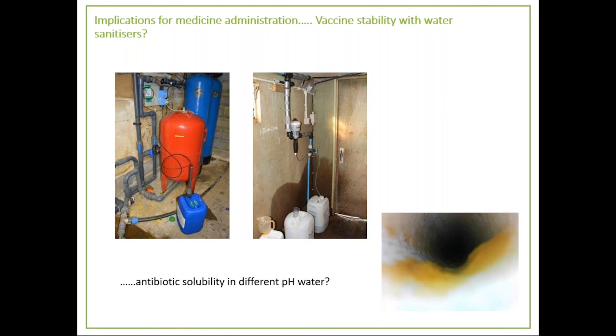The pH of water is sometimes being modified in different places on the farm, with acidification post-weaning being again quite common these days in order to control enteric disorders. But adding certainly vaccines or antibiotics into these sort of sanitized systems must be done with care, and we must seek the advice of the product manufacturer to make sure that they are happy with it being administered under these conditions. The picture on the right hand side there is actually showing a medicine residue left some time after administration has actually occurred to the pigs.